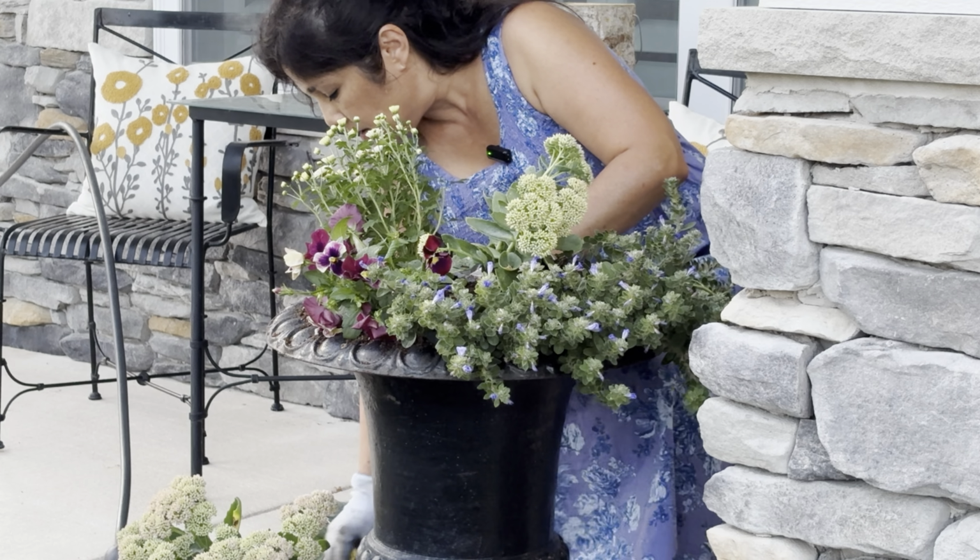Oh, and there's the Meyer lemon tree we moved into the greenhouse since the nights are starting to get cool. And so far my indoor plants are acclimating nicely. I'm watering them every day, and I think they'll survive because the evenings are nice and cool.